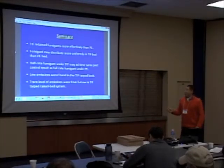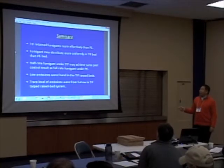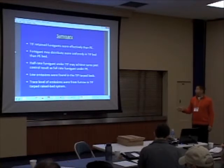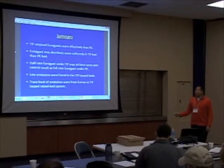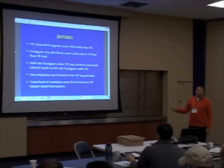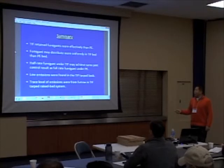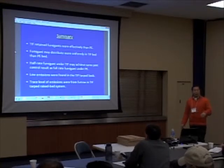Here is my summary. The TIF can retain fumigant more effectively than PE. The fumigant can distribute more uniformly in the TIF-topped bed than the PE bed. Half rate fumigant under the TIF may achieve the same pest control result as a full rate. Again, so far I cannot say this is a conclusion, just a summary of my previous data. Low emission was found from the TIF-topped field, which is very good. Trace-level emission was found from fallow, so the fallow emission is not a concern.